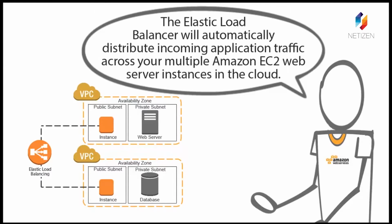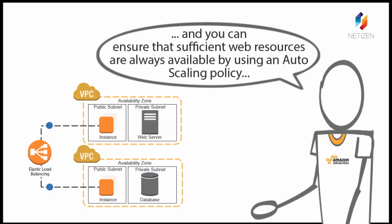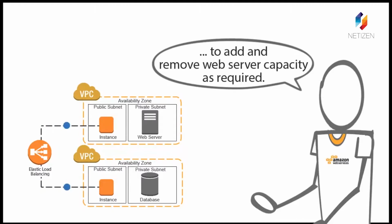The Elastic Load Balancer will automatically distribute incoming application traffic across your multiple Amazon EC2 web server instances in the cloud. This increases the fault tolerance of your applications, and you can ensure that sufficient web resources are always available by using an auto-scaling policy to add and remove web server capacity as required.